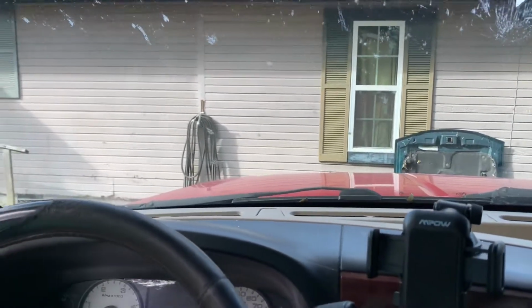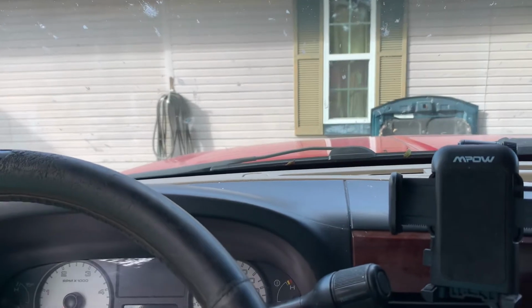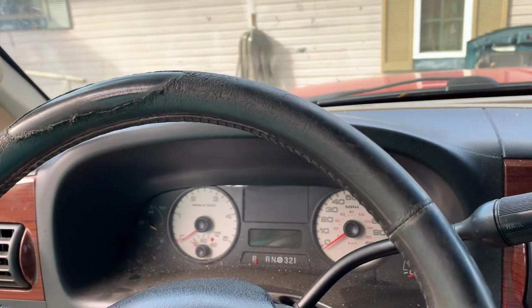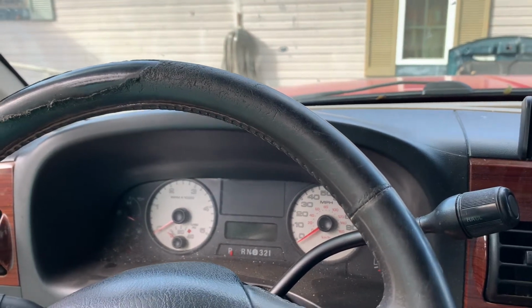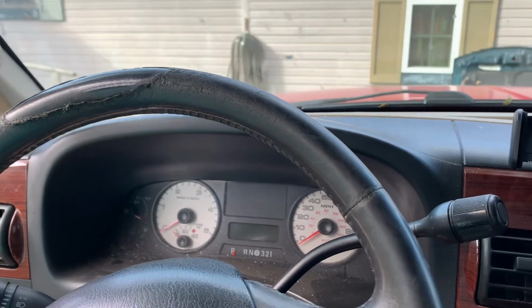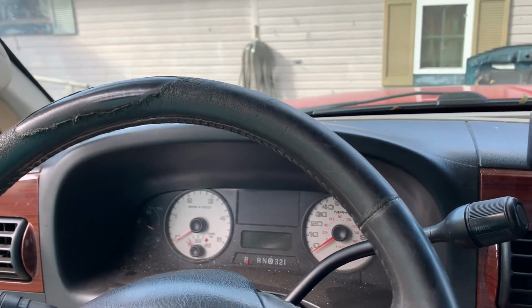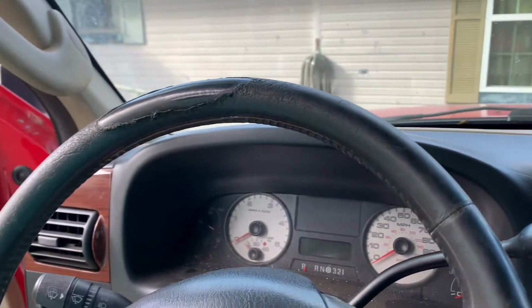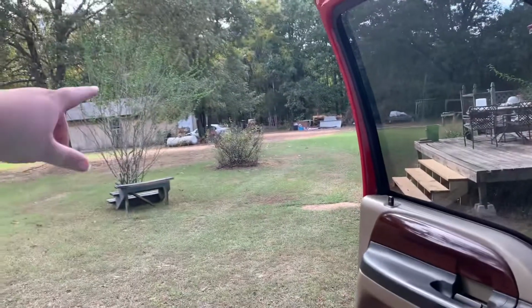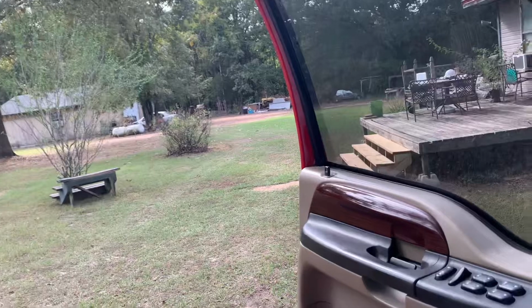But anyway, that's just kind of a little update with the 6.0. The Deathwobble is back again, but like I said, we will get it fixed. Just kind of juggling between different stuff, but hopefully we'll get the 300 done here pretty soon.